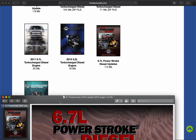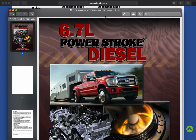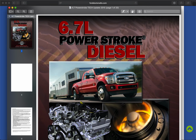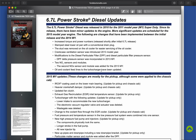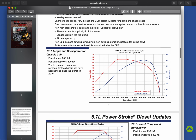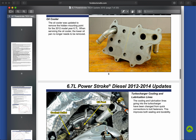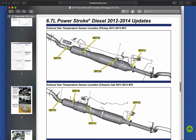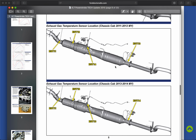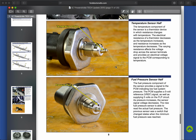This one here is the 2015 changes. So you see right here, it's this one right here. So the 2015 changes apply through 2019-ish, kind of. When you open it up, it gives you kind of the updates from the 2011 version. See here, horsepower, torque specs, model year updates, things that they've changed in the 2015 version. Talks about the emission systems, where the EGT sensors are, and so forth. I mean, it gives you a really good breakdown. I'm just scrolling through this stuff.